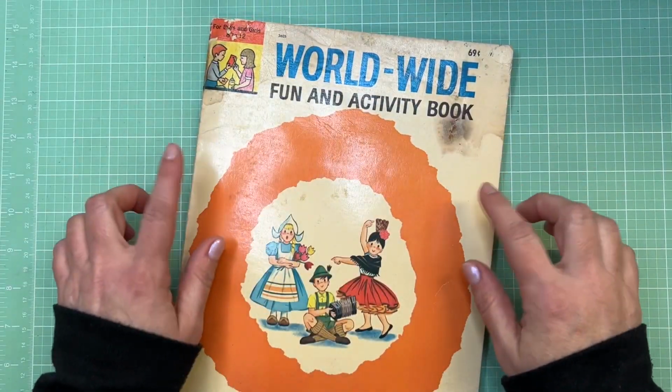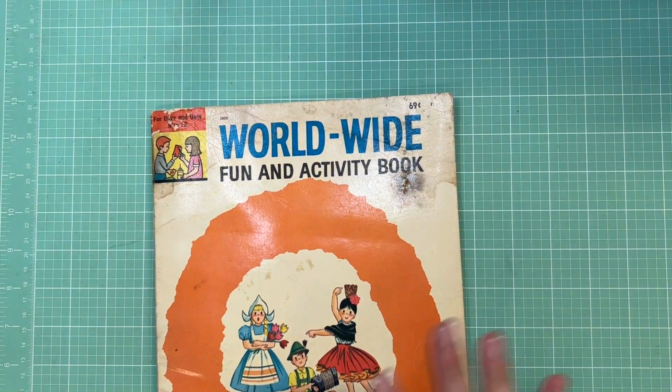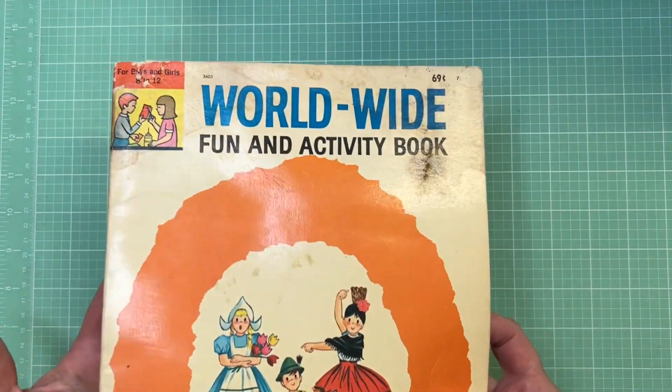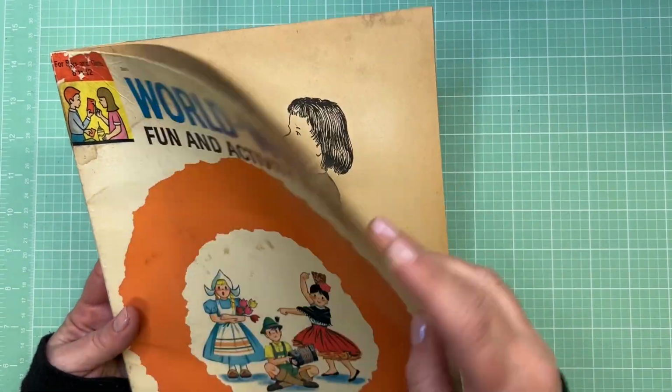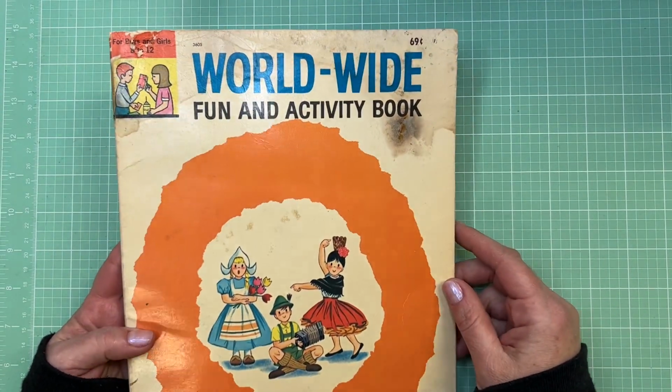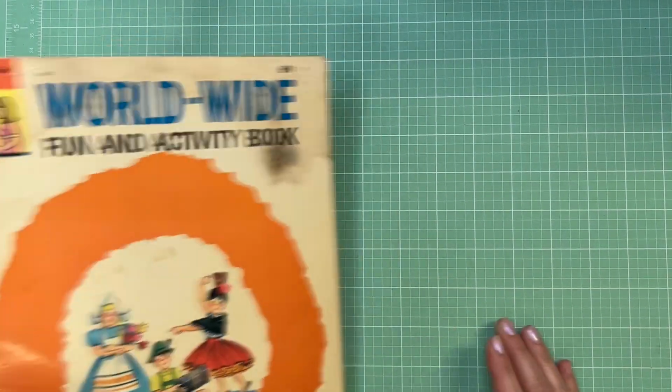So it's got a little bit of water damage on it, but I always make sure that I do the sniff test before I pick it up and put it in my basket. And this was fine. The water damage isn't too bad and there's no mold or anything. So I wouldn't be using this part of the book. So this was safe.